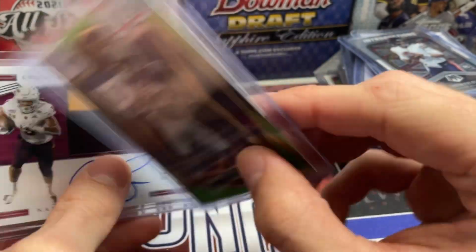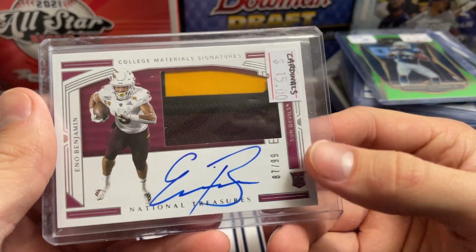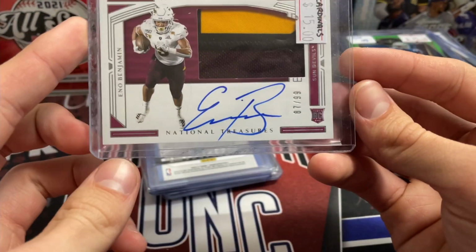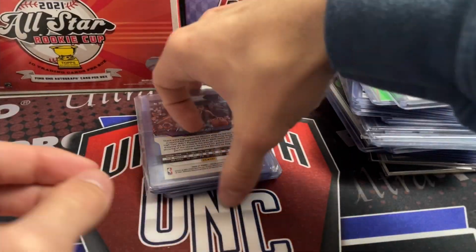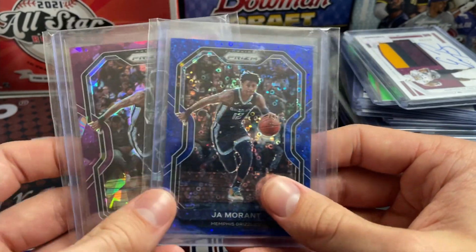Michael Pittman out of 49. And this one's cool. Eno Benjamin, Collegiate NT RPA. He actually sells pretty well. ASU stuff's popular. They have a kind of a sneaky following. So pick that up. Probably a $30 card, $25 card. So not bad. Picked both of these up for $60 total.